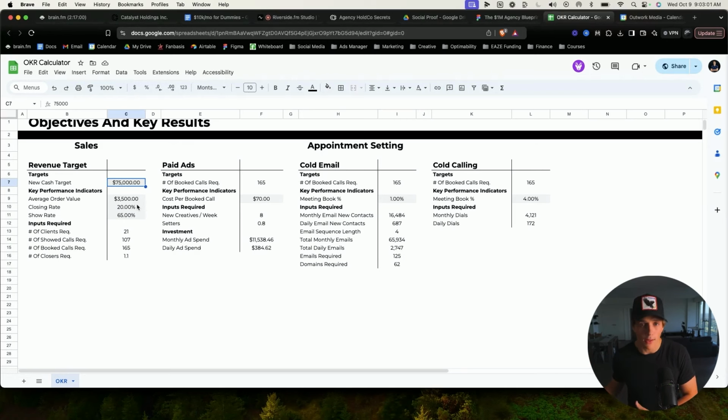If you sell a $5,000 offer, right, and half of the people split it up into 2, well, then it would be 5,000 plus 2,500. The average of that would be 3,750, right? If 50% of people split it up into 2, 50% of people did 5,000, your average order value would be 3,750. So in that case, we'll put that here. Obviously, you're going to want to calculate this on your own.